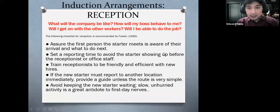So, induction arrangements, including reception. What can we do to help the starter feel that they are welcome? These are some of the questions that a starter may ask. What will the company be like? How will my boss behave towards me? Will I get on with the other workers? Will I be able to do the job? Here is a checklist for reception recommended by Fowler, 1996.